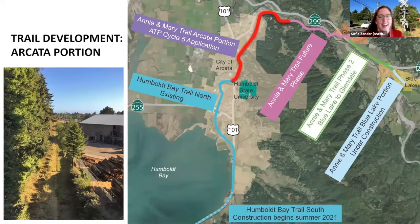Thank you, Emily. As Emily mentioned, a few years ago, the City of Arcata received ATP funding for the planning and the preliminary design of the Arcata portion of the Annie and Mary Trail, shown here in red on this slide. Just as we were getting started on this project, that was when the Great Redwood Trail legislation was passed. This allowed us to focus the project on rail to trail options rather than having to analyze both rail with trail and rail to trail options.